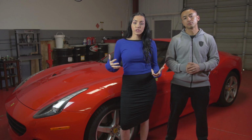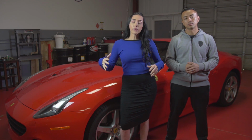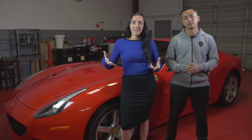So one of the ways that we do that is through buying our cars at auction. Another way is through our insurance companies. And sometimes people even call us and want us to buy their parts or their cars. Those are some of the ways that we acquire what we have in our graveyard.